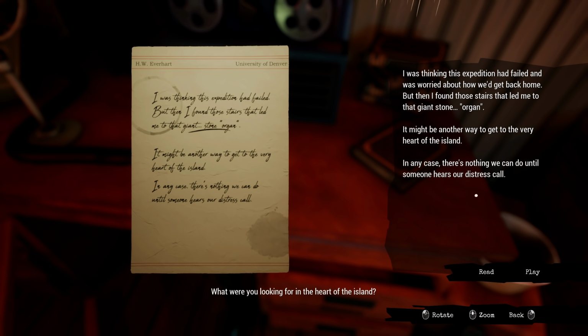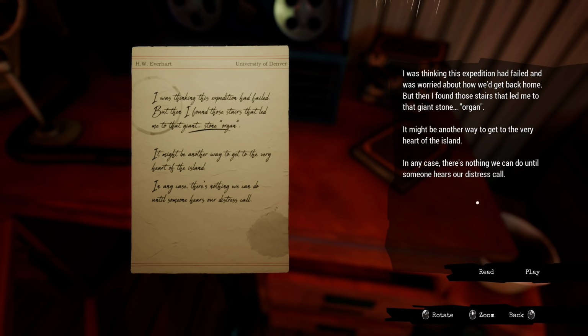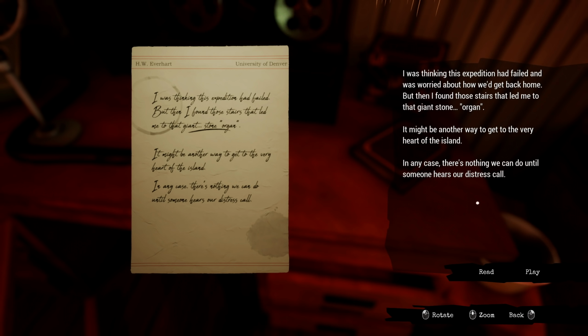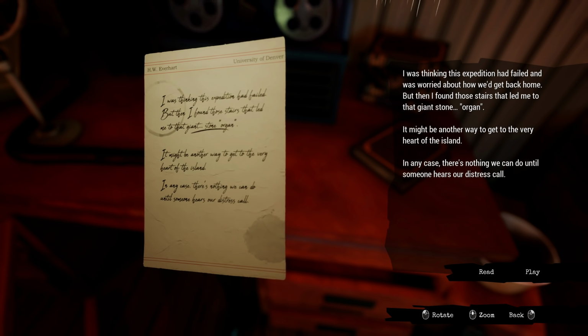What were you looking for in the heart of the island? I was thinking this expedition had failed and was worried about how we get home, but then I found these stairs that led me to that giant stone organ. Might be another way to get to the very heart of the island. In any case, there's nothing we can do until someone hears our distress call. So I guess they're going to keep working at it.